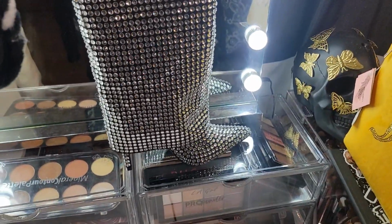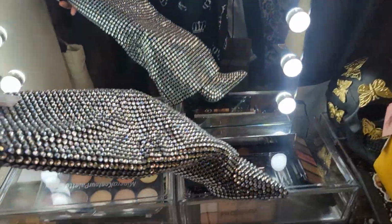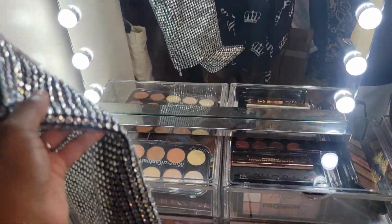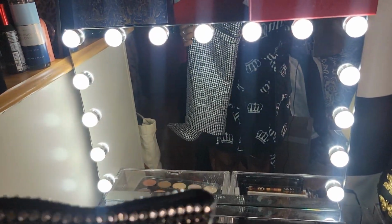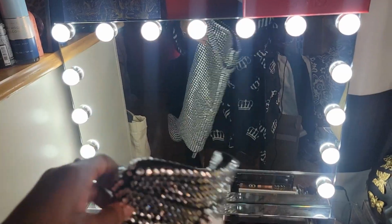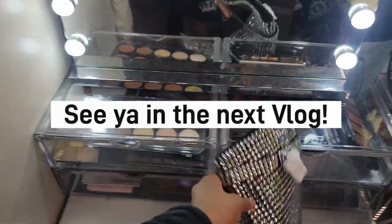I personally want to get the heel kind of cut down because I don't like really tall heels anymore. But y'all can see the boot in the mirror. But yeah, I wanted to show y'all my new boots. Look at that. Yeah, I wanted to show y'all my shoes. And I'm finna start up another vlog.